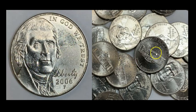And then the other image that they included in their listing shows all different types of strike-throughs, which is phenomenal. So this seller is selling these for $7.99 shipped. He has sold a number of them and is making pretty good money.